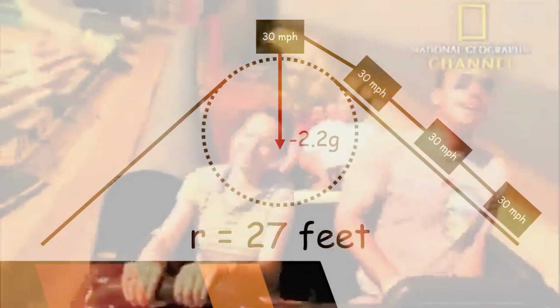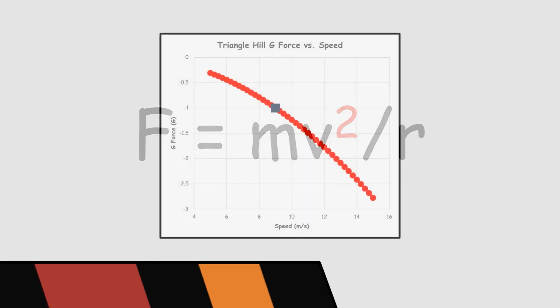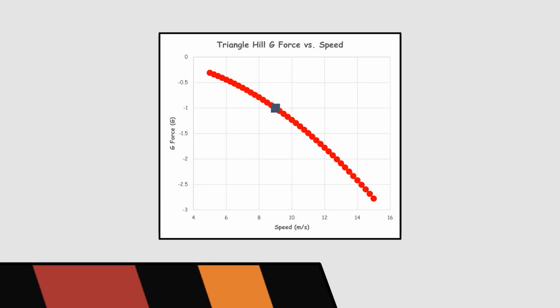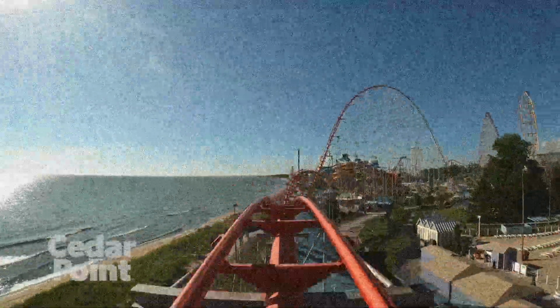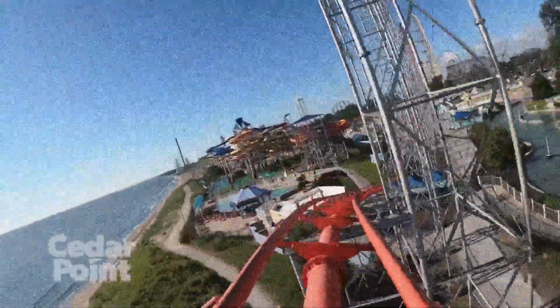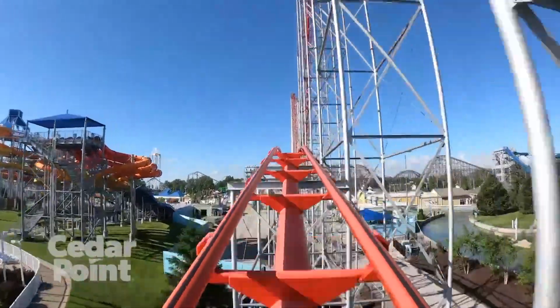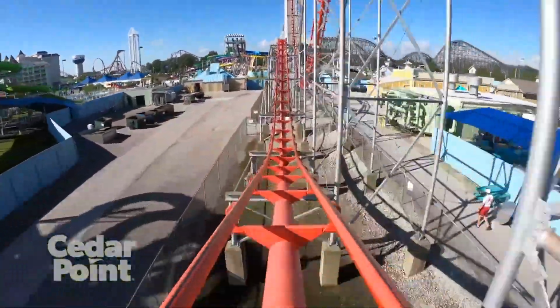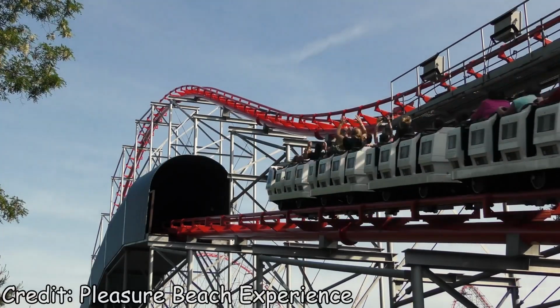Now I want to go back to our equation and highlight this little 2 for a second. V squared over R. You want to know why the squared is significant? Because it means that the acceleration and the resultant force increases exponentially with speed. Okay, it's not actually exponentially, it's geometrically, but it's a simplification for the video, okay? Nerd alert! Basically, every time you double your speed, the G-forces grow 4 times as strong. And you can see how things start to get out of control quite quickly. Oh, but we're not done though.